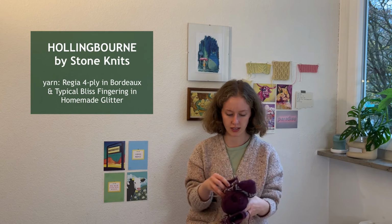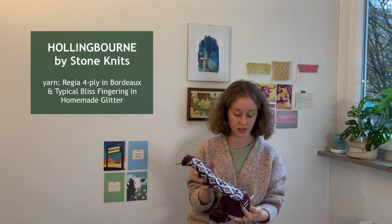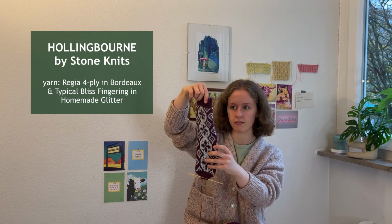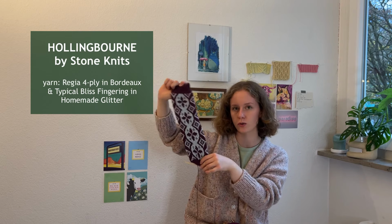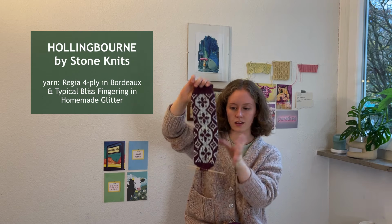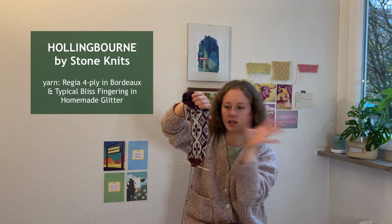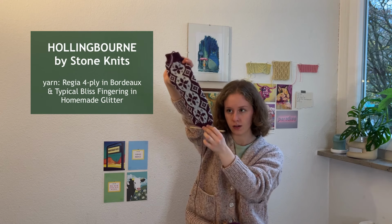If you remember last time, if you watched my last episode, you might remember that this was a little bit of a tragedy. So I started knitting the first sock. Everything went fine. It's the first time that I'm doing all over colorwork socks. Everything was going well, and then for the foot part, my gauge was way too large. Suddenly it just got way larger than before, which made my foot way too long.